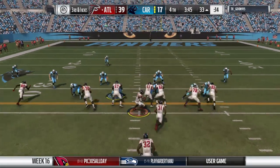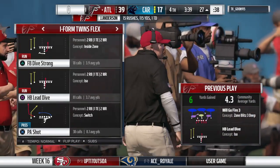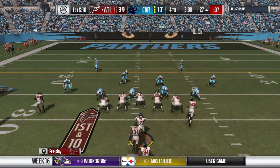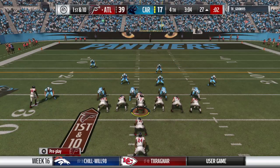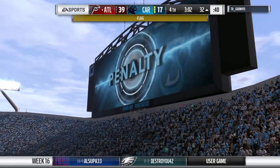They'll give it to him right up the gut. And he's able to pick up the first before he's taken down at the 27. I always appreciate runners who understand situations. That was just 3rd and inches. No reason to dance around in the backfield and try and break off a bigger play. Just go pick up the first down, and that's exactly what he did. 58! Blue, 58! And they're going to take it all the way down and just take the delay.